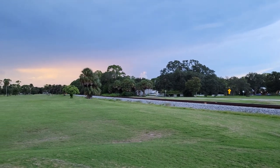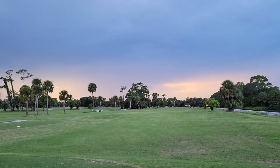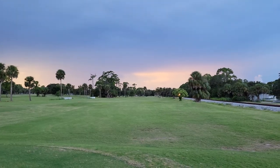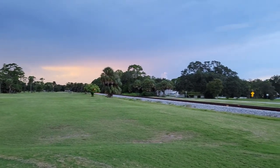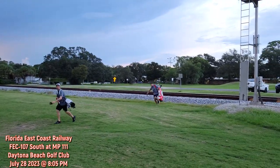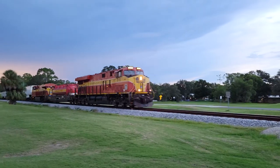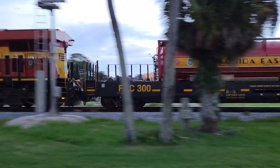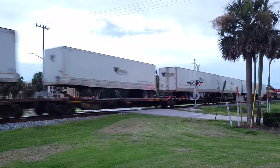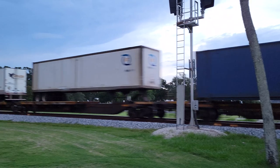All right, here we go. FEC 107. I'm trying to get some lightning in this view because I saw some off in the distance there. Maybe I'll get struck and you'll get a good view of it. Hurry up! Golfers there and a horn salute. That's all right, we got it. FEC 107.